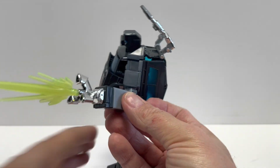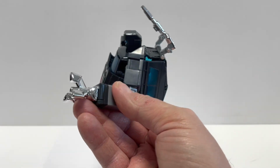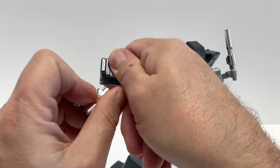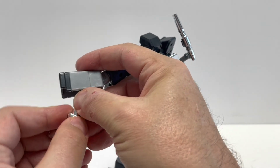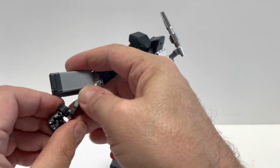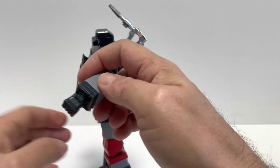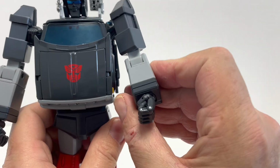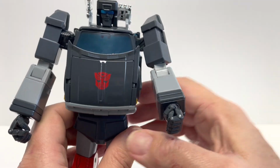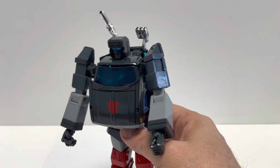And again, if you want to take that off and put on just a regular hand, you can just unhinge his arm like that and take this off, and then you can put his hand on if you want. So you can have two hands. So again, you can have lots of playability, lots of options here. So that is how he looks with both hands like that. Very, very cool. Let's see what else.